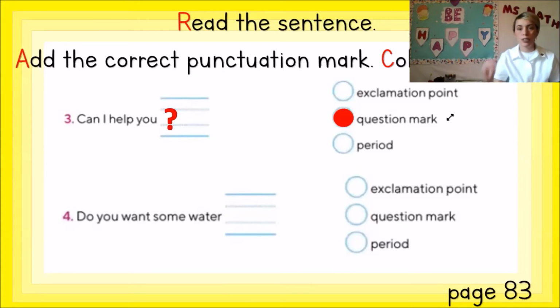Now, sentence 4 says, do you want some water? Again, listen to the tone of voice. Do you want some water? What punctuation mark should we use, Abiel? Let's check. A question mark is asking something. Do you want some water? Question mark. So make sure you write the question mark and color the correct name. Very good.